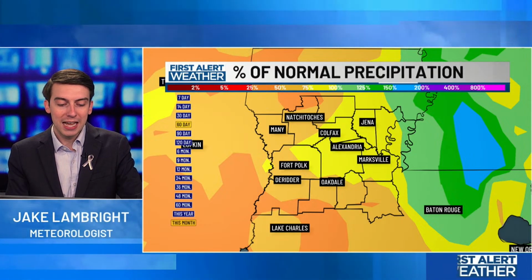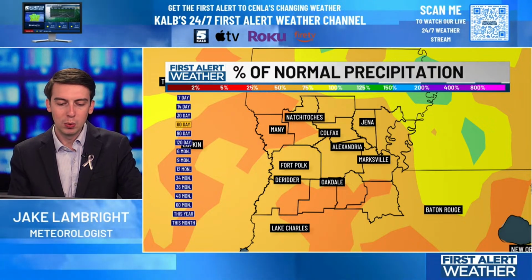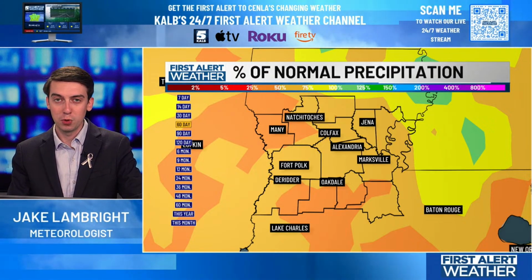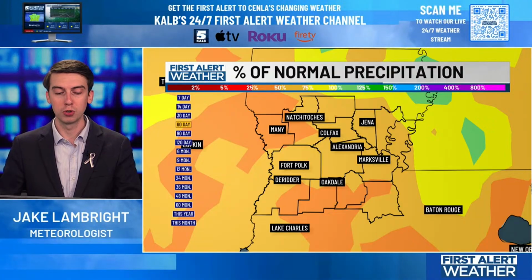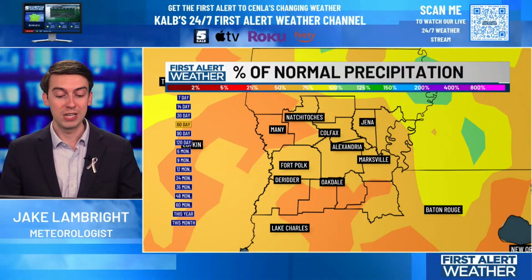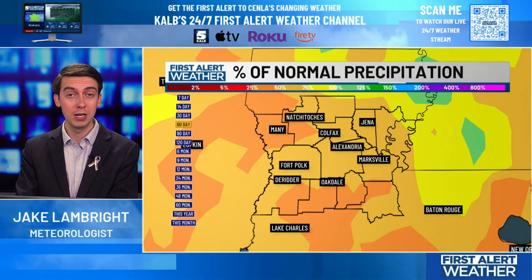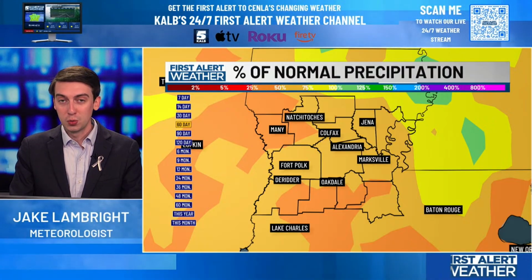When we look back at the last 60 days or so, more of the area is slightly behind on rainfall. The light orange again represents 50 to 75% of what's normal. We need to be at 100%. And then the slightly darker orange is 25 to 50%. That's areas like Sabine Parish, Natchitoches Parish, that southern row of parishes at the bottom, which is where we have those level 1 out of 4 drought conditions. So things are improving. We don't have a lot of rain here for the foreseeable future, but if we get some more rain, of course, that will further help us out with some of those drought conditions that are left over.